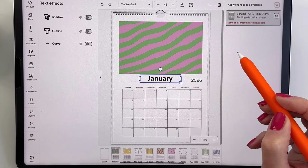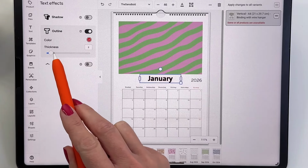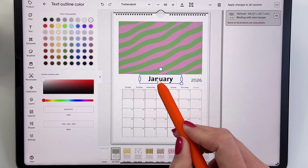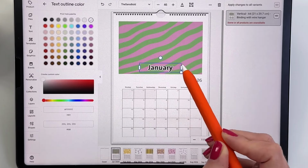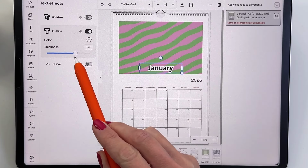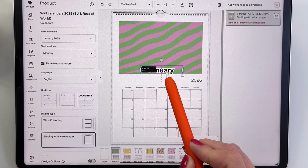Let's check the effects maybe. I would like to add here outline. I'll make the outline maybe white. Okay, and let's see if I want to put it over here. Maybe this would look nice. Okay, like this. I'll put it somewhere over here. I'll make the outline maybe bigger. 12. I'm just going to align it here like this.